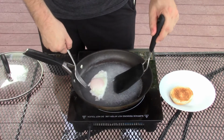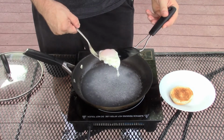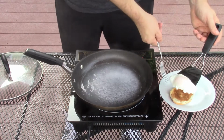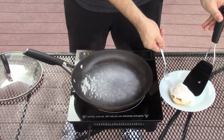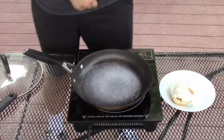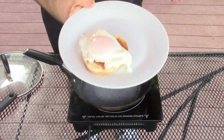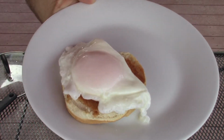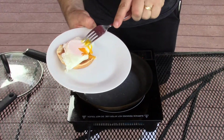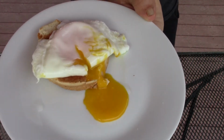Once the egg's done, lift it out of the water, let it drain for a few seconds, and then place it on your toast or a hamburger bun if you found that you didn't have any white bread in the house. And this is your fake poached egg, FAUXCHED egg, I guess. The whites are going to be tender but firm, and the yolk is going to be just runny enough and rich as it runs all over your toast and just is generally delicious.